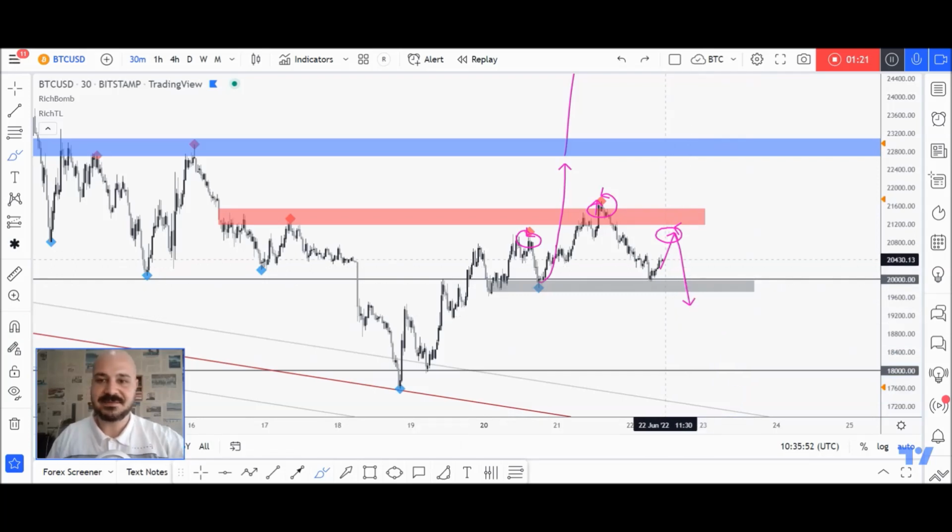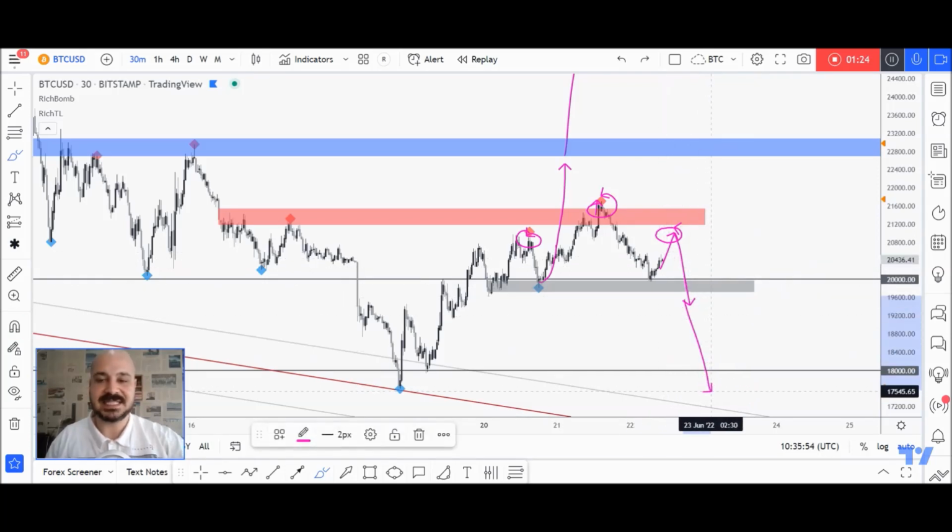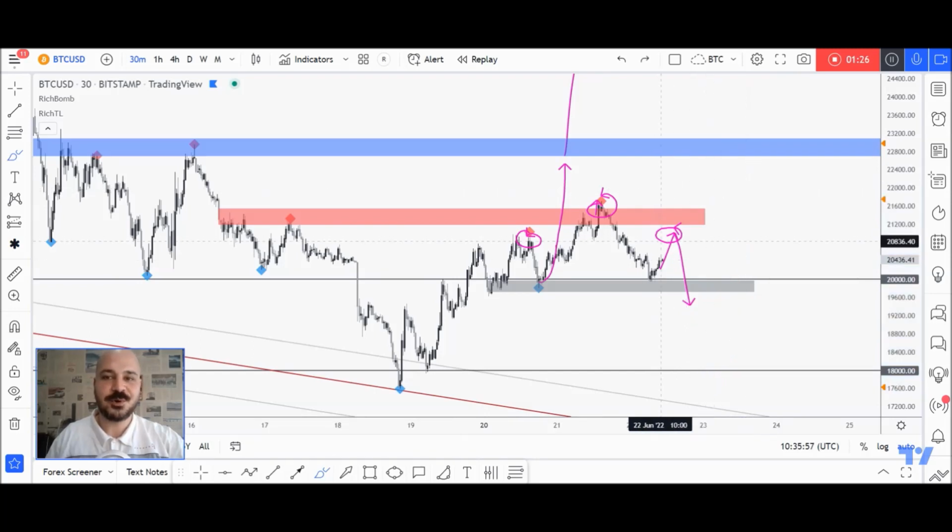For now, we are still waiting for this break for the bears to take over and trade lower, and maybe then we will have a double bottom or a break above this area. Best of luck, and I'll see you tomorrow.